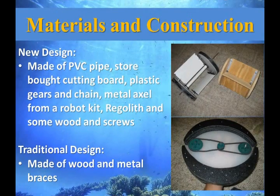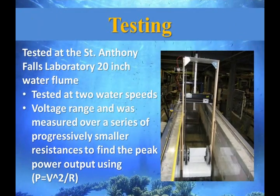To test my hypothesis, I built a scale model of the new design and a traditional design as a control. To test my turbines, I went to the 20-inch water flume at the University of Minnesota St. Anthony Falls Laboratory. I chained a motor to each turbine to measure the power output, and by attaching a range of resistive loads and measuring the voltages, I was able to record the electrical power.